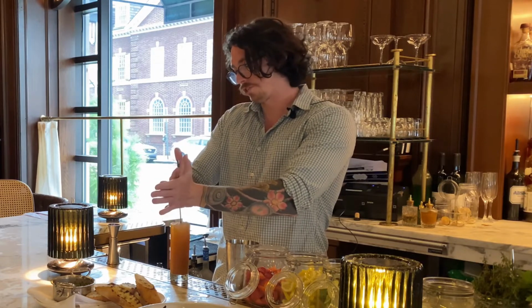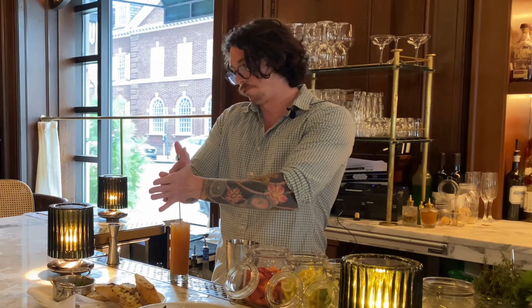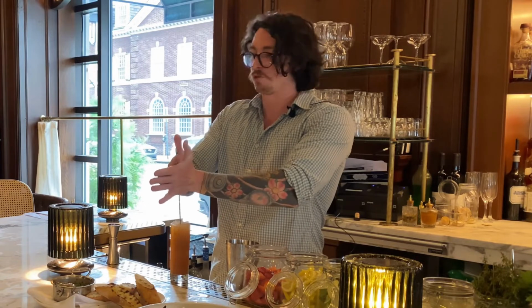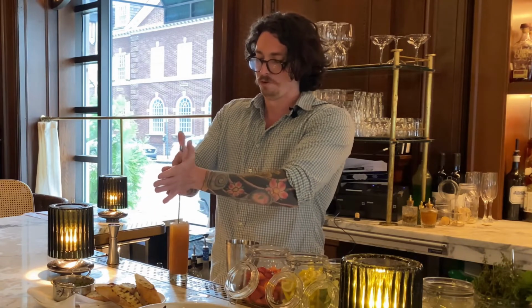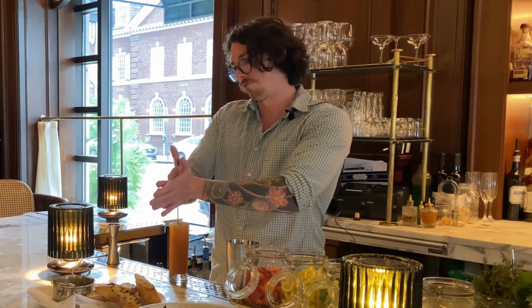So this is actually going to chill the drink down a little bit more because remember, we only chilled this with about 5 ice cubes. So it's not necessarily going to be cold enough for us to serve. We want our drink to be nice and ice cold when it goes out.